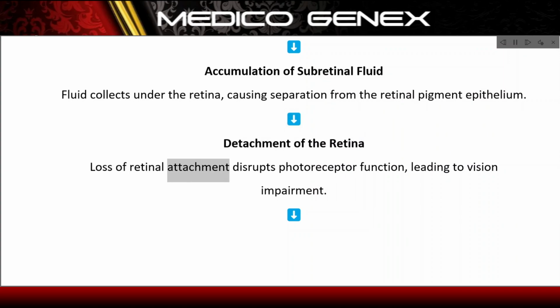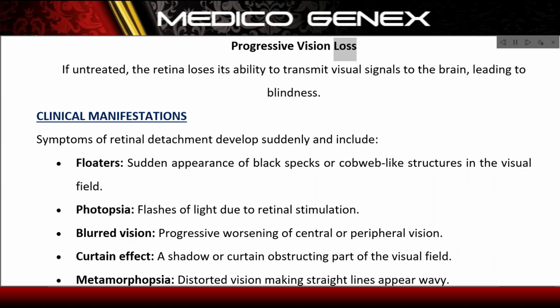Loss of retinal attachment disrupts photoreceptor function, leading to vision impairment. Progressive vision loss. If untreated, the retina loses its ability to transmit visual signals to the brain, leading to blindness.